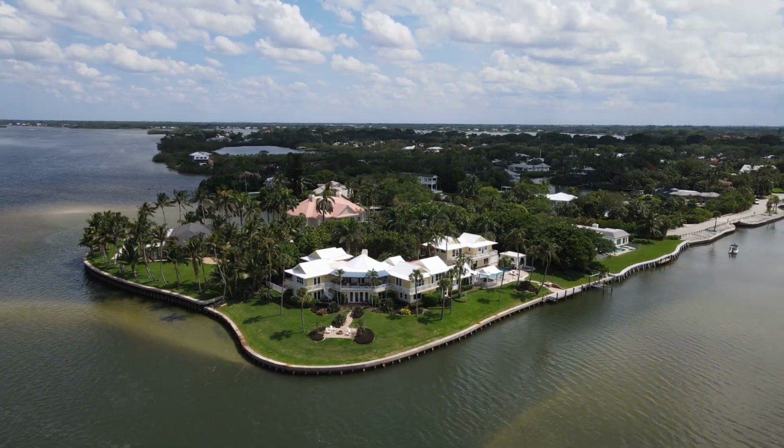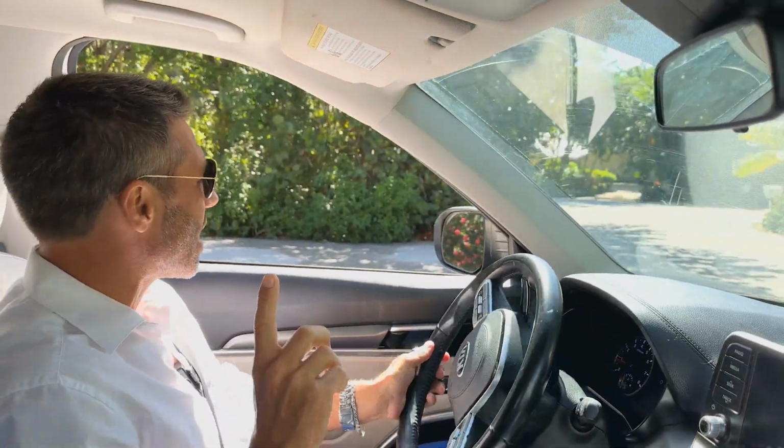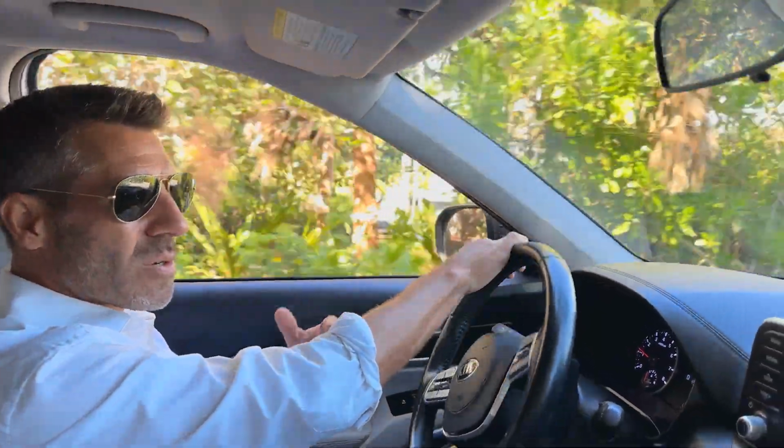But one of the continuity pieces to Sewell's Point is you can't cut anything that's over 6 inches in diameter, so that it's not all cut down and you really have this old Florida feel. And that's what the archipelago is about, still in line with what Sewell's Point is about as well.